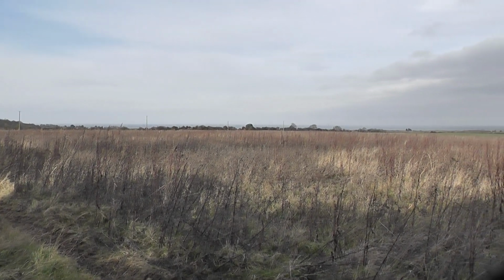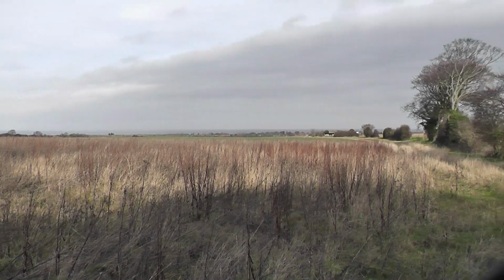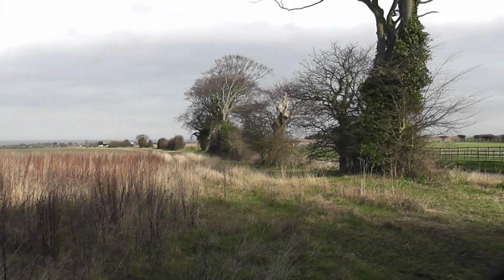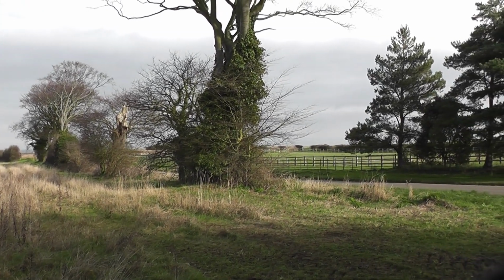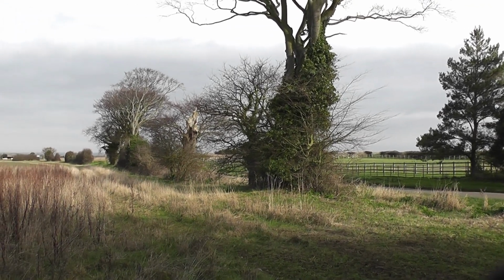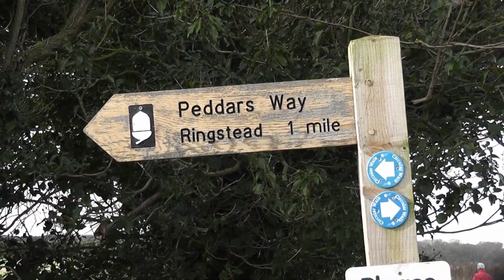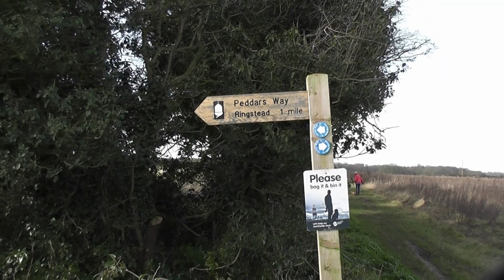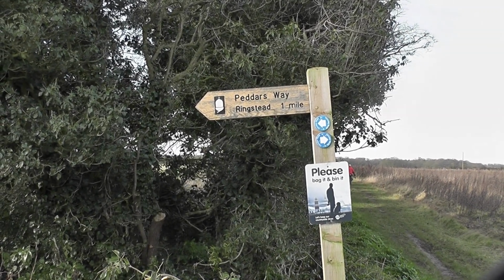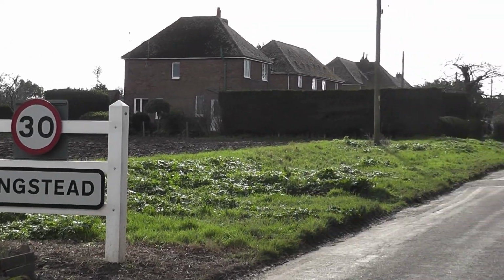Lots of wildlife and birds around because plenty of scrub, field edges, margins, trees, hedges. Lots of local produce shops as well. There you have it, following the National Trail. And as you can see in the distance, somebody else out as well. In the village of Ringstead.